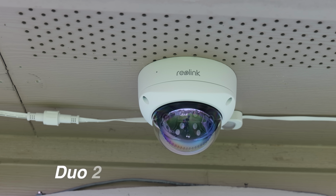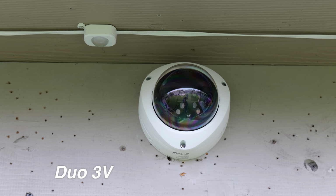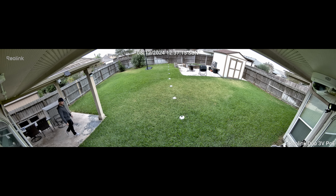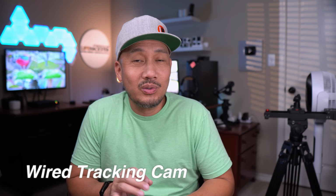They also released their dual-cam vandal-proof cameras, the 2V and 3V models. These have 2 lenses side by side, creating a 180-degree horizontal view. So you can just have one camera monitoring your whole front or backyard, and it is vandal-proof and also has a small form factor.